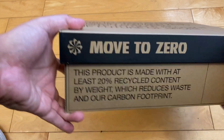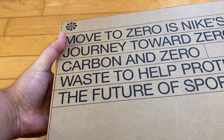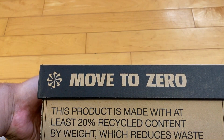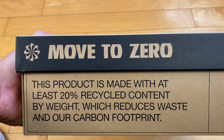So this, as you can see already, it's in the Move to Zero packaging. Move to Zero, Nike's journey towards zero carbon and zero waste. This product is made with at least 20% recycled content by weight, which reduces waste and our carbon footprint.